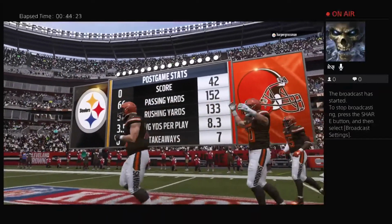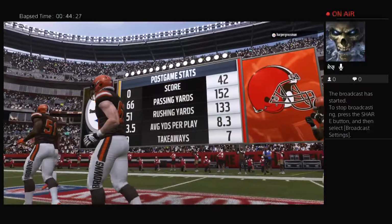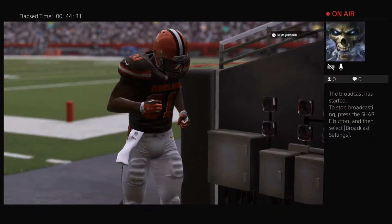So for the Browns, you can't ask for a better start as they pitch a shutout here in the opener. And they will hit the road next week for a date with the New Orleans Saints.